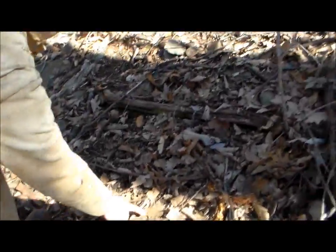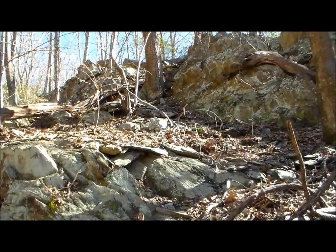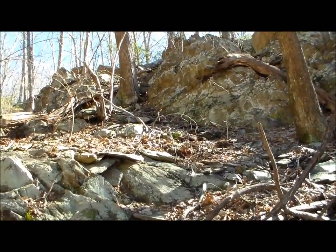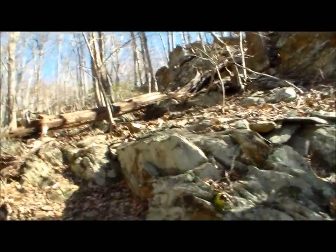Juvenile. Yep, juvenile. I smell something musky. We smell something musky. Okay, they're watching us. They're here. They are here with us right now. Wait here. Let me get a little bit higher up.